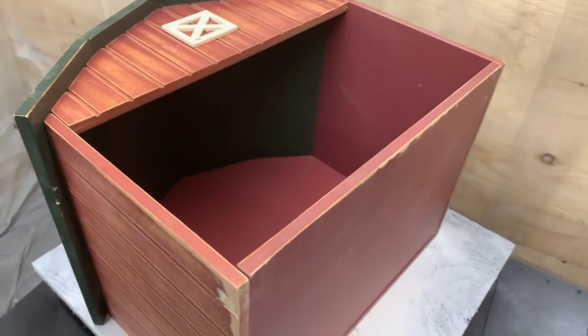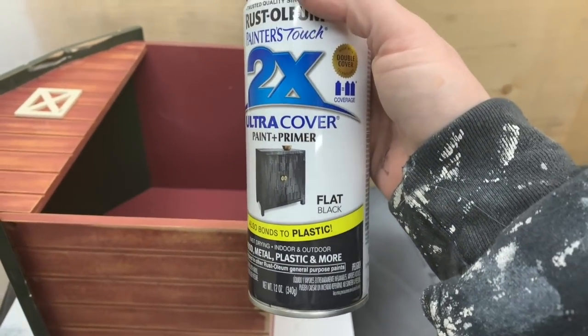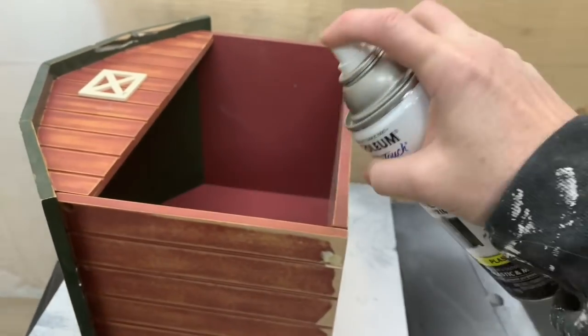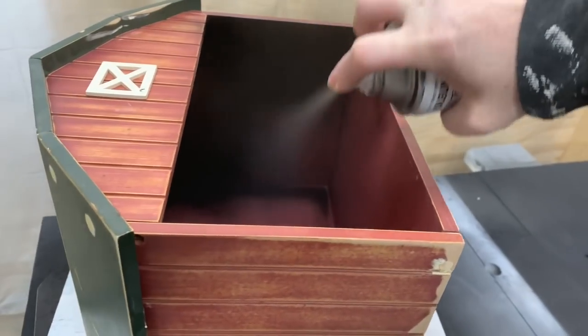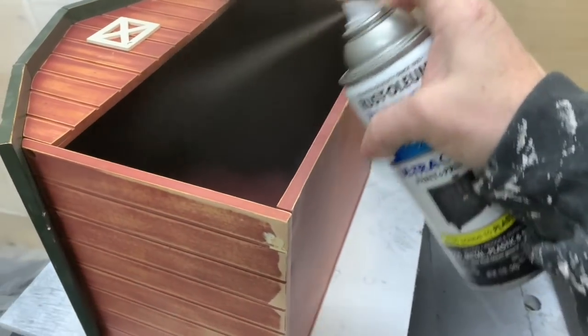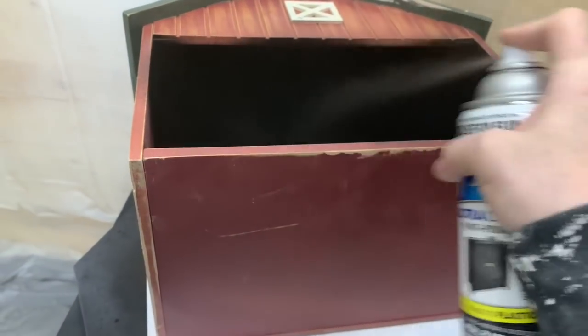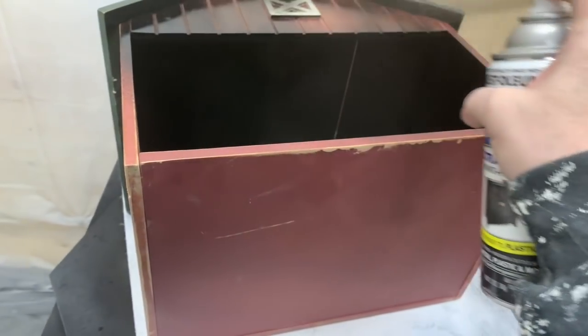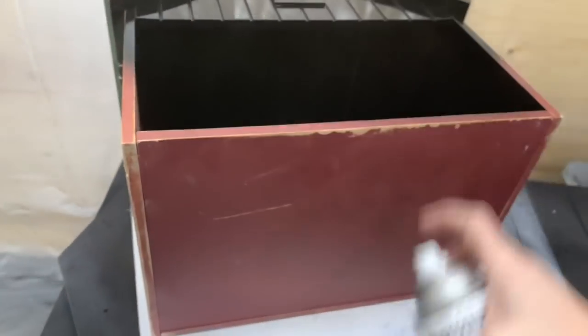So this cute little barn is not real wood, it is particle board. What I find is that the Rust-Oleum paint and primer in one in the spray can adheres the best to this kind of material. So I've taken it into our spray room where the ventilation is, and I can have a mask on, and I am especially trying to get the inside of this.